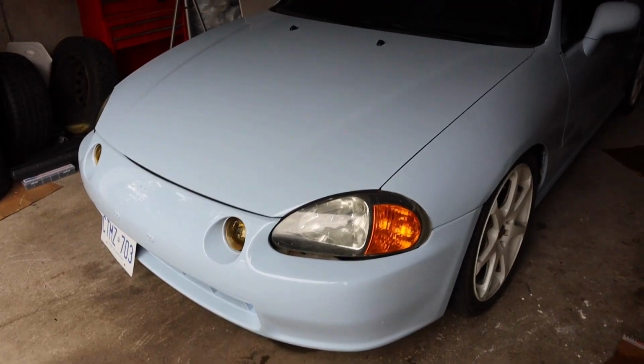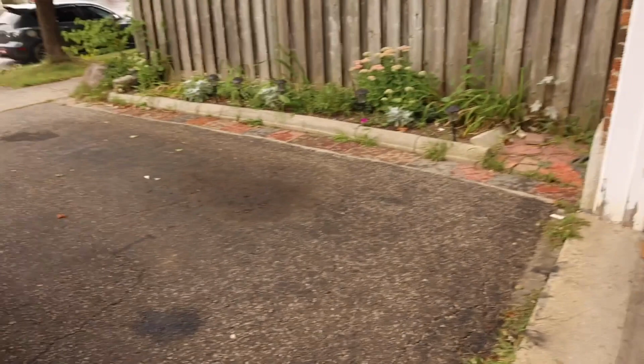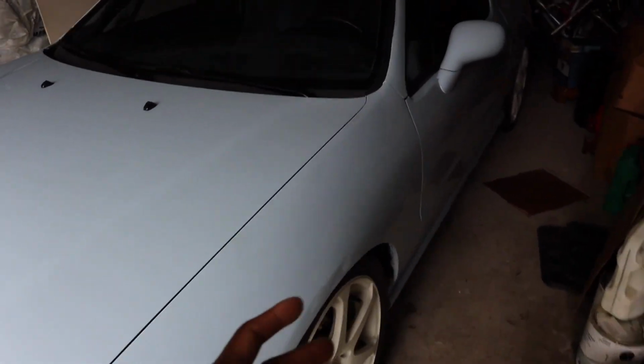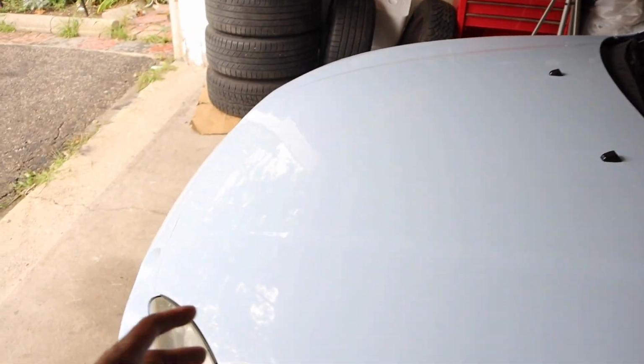Boom. Just like that, guys, the Delsol is back inside, chilling, literally just as it starts to rain. So I guess it was perfect. I guess we really weren't meant to wash this car today. Got a free one, but no, really, probably tomorrow or something I'll wash it.